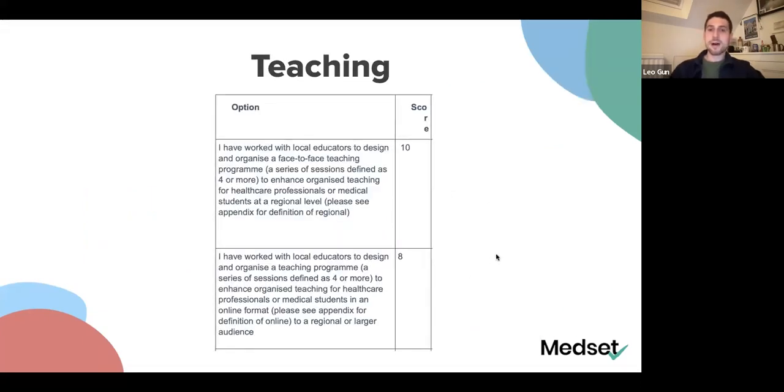Cool. So the next part of the portfolio is teaching. It's fairly self-explanatory. The top prize, or I guess the most number of points, is to lead a teaching program where you have employed or delegated the teaching responsibilities or engaged with local tutors to help deliver a teaching program to healthcare professionals or medical students at the regional level. Now, this has changed since last year. Last year, you were able to score maximum points if it was delivered virtually.